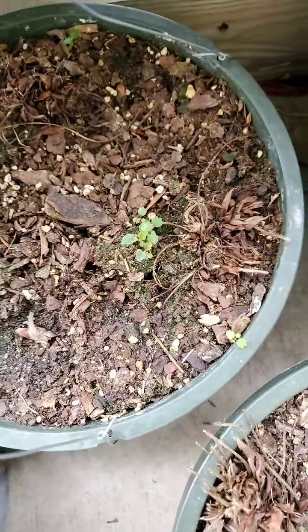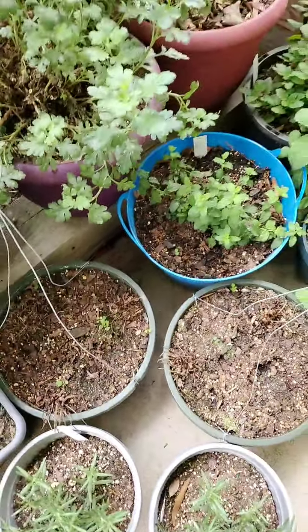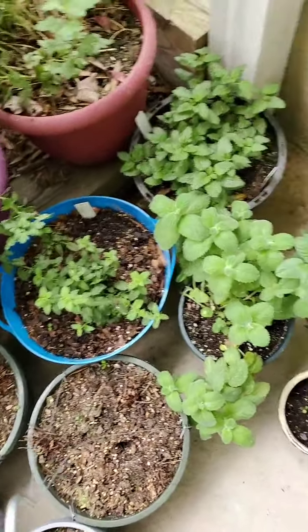My strawberries are slowly coming back from last year. Not growing very quickly. I'm going to put them out in the sun more so that they pop on back. But this is all of my different varieties of mint.